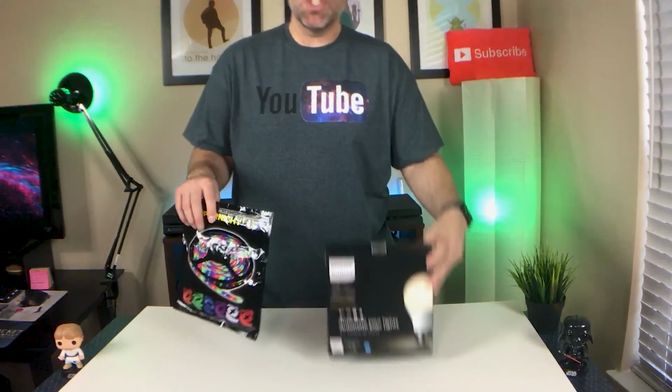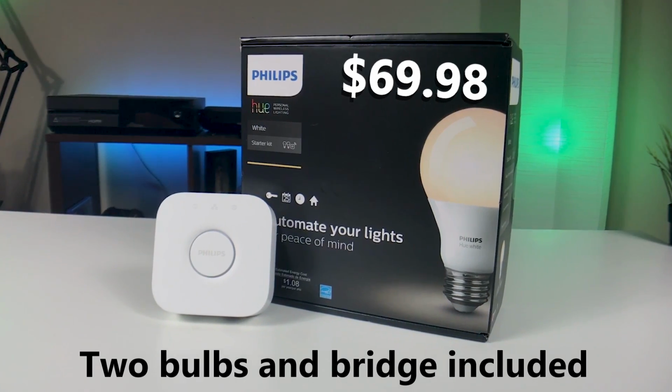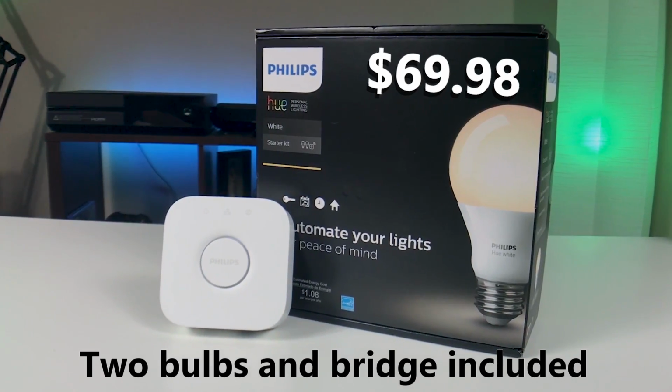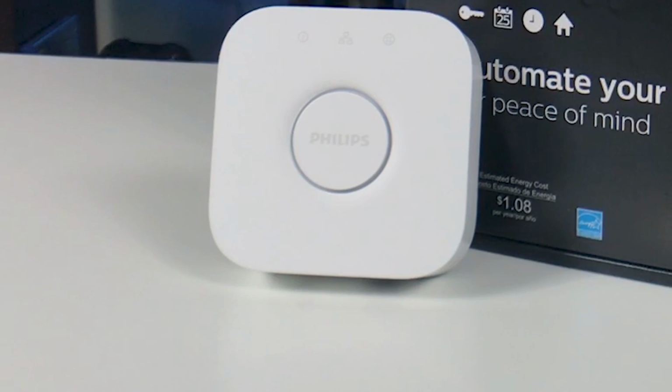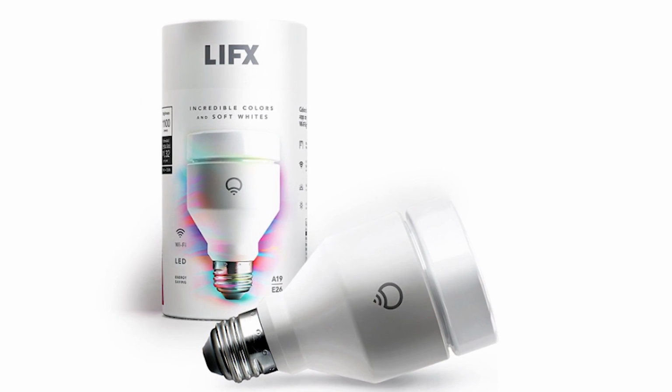This is awesome. Now, it can't really be a Father's Day gift guide without talking about these. You got smart lights and LED strips. The ones that I use are the Philips Hue lights. Now, these require an additional hub to work with your smart home, but there's other options out there like bulbs from LIFX that don't need additional hardware.